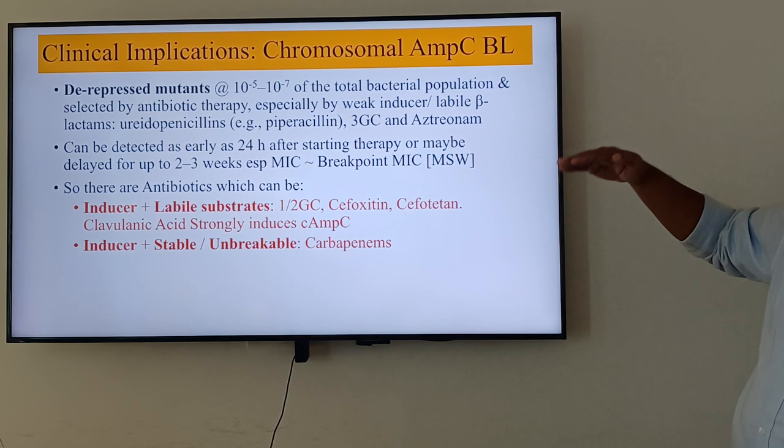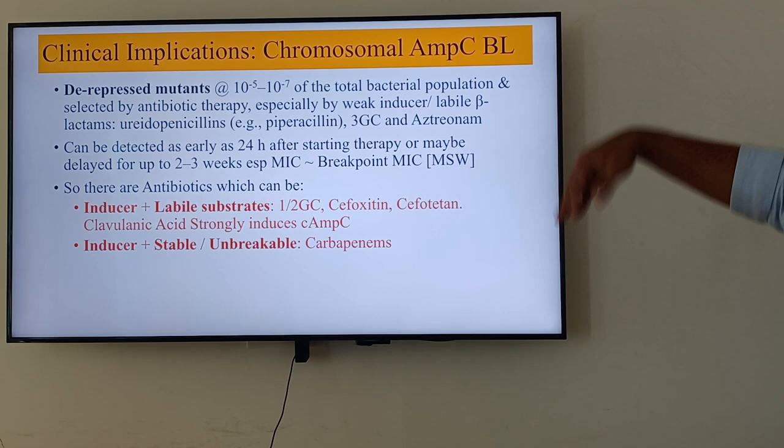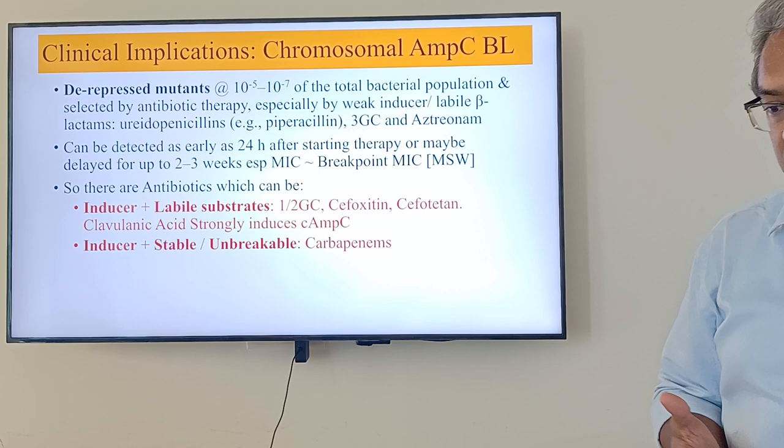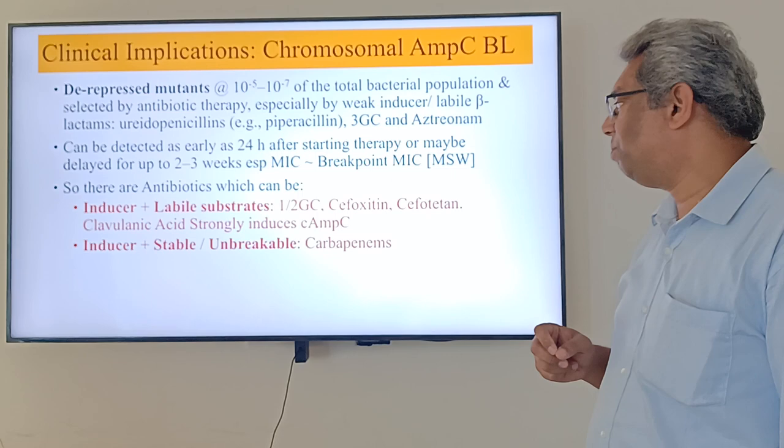So even if you use an antibiotic which achieves a higher concentration in the blood, those antibodies can take care of these mutants which are developing during the mutation selection windows. There are antibiotics which can be inducers, labile substrates like the first and second generation cephalosporins, cefoxitin and cefotetan. Clavulanic acid strongly induces the chromosomal AmpC beta lactamases. We should not use clavulanic acid as far as possible. There are also strong inducers which are very poor substrates, like the carbapenems.